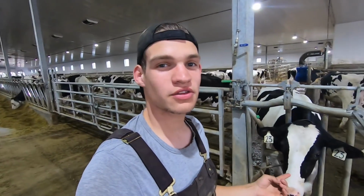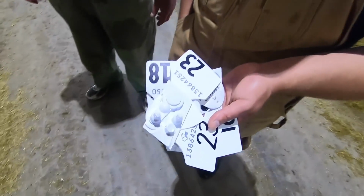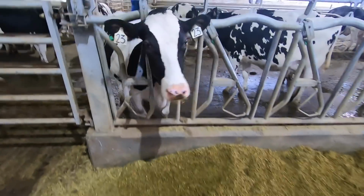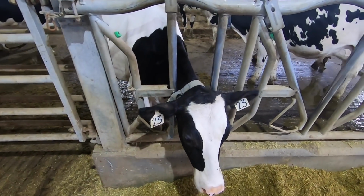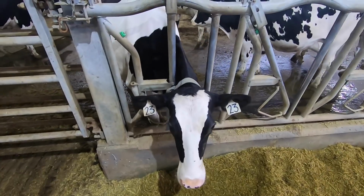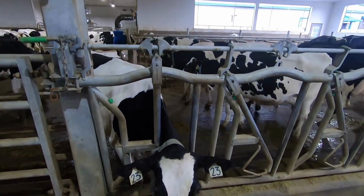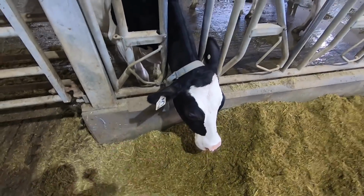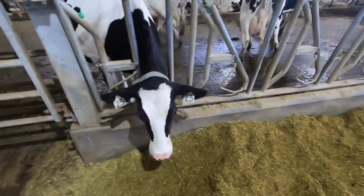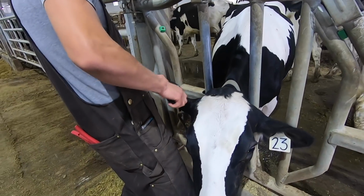This cow number 23, we're gonna be switching her tags around. We ordered some new tags. These tags on her are perfectly good. The new ones just have a radio ID on there, or a button we call it, and this is so that we can ID her in the milking parlor and get her milk weights and that kind of stuff. We just had these temporary tags in her because we just purchased her. Oh my gosh.